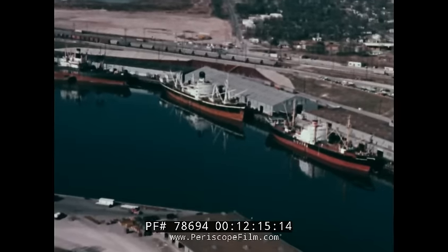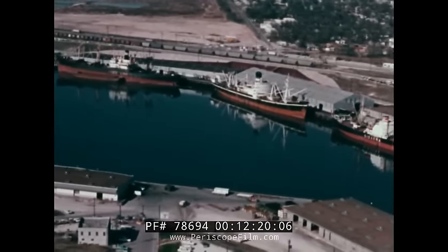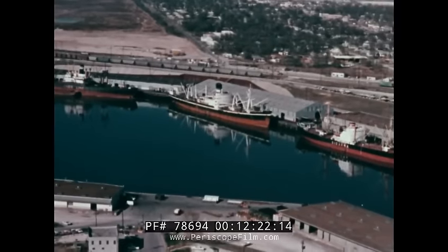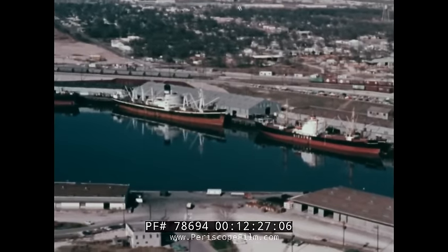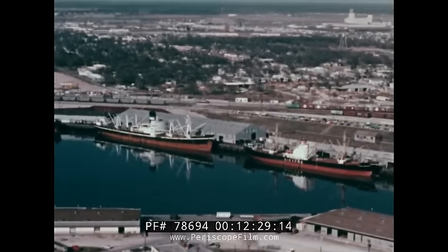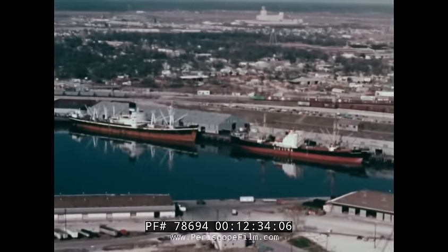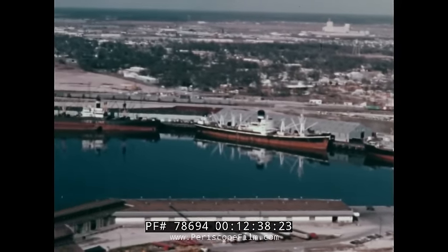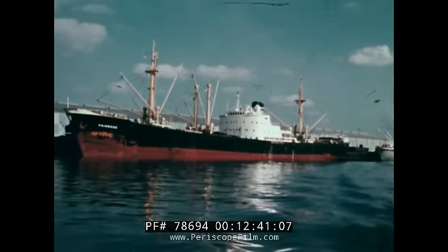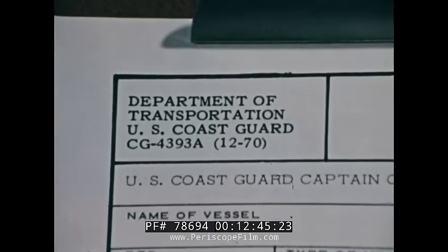Inspection procedures for tank vessels are basically the same as for cargo vessels. However, there's a much greater interface with the waterfront facility during liquid cargo transfer operations than during dry cargo operations. The Waterfront Facility Inspection Report form, CG4200, is being revised to reflect this interrelation. The revised form will be used together with a vessel inspection form, CG4393A, in cases where transfer operations are in progress.